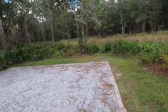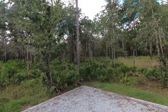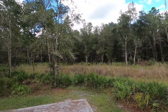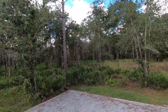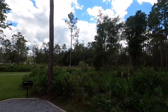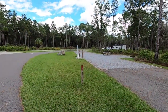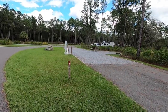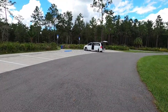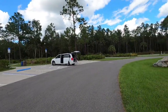So, again, this is not the primitive campground. These are the tent sites in the RV park. Okay, site number 12 is a pull-through site. And you have 13 through 18 are your tent sites.